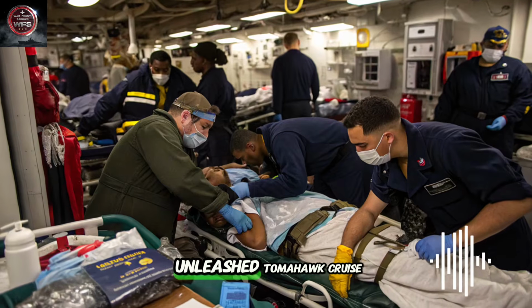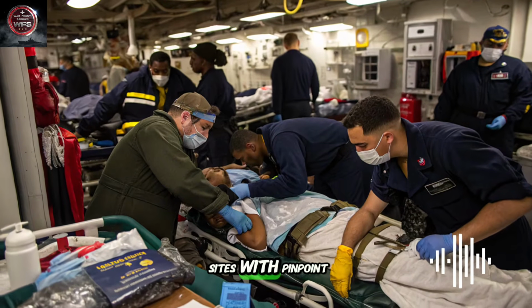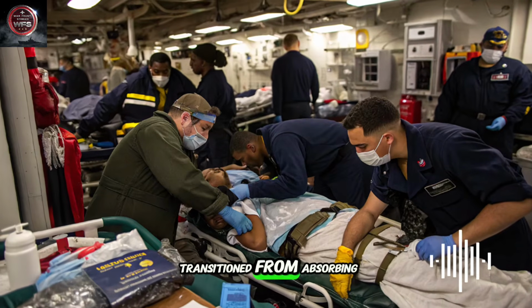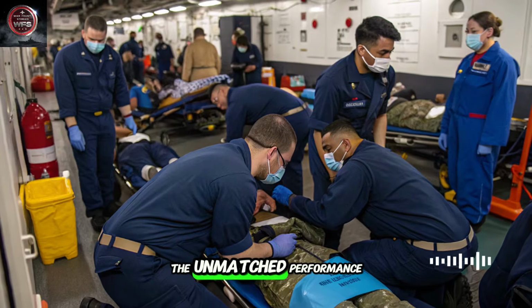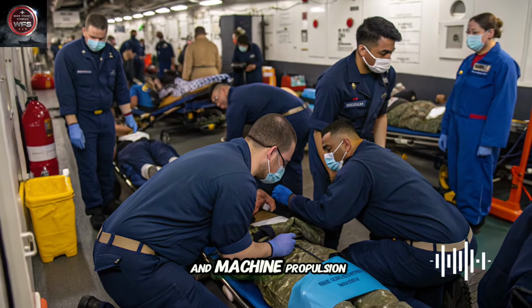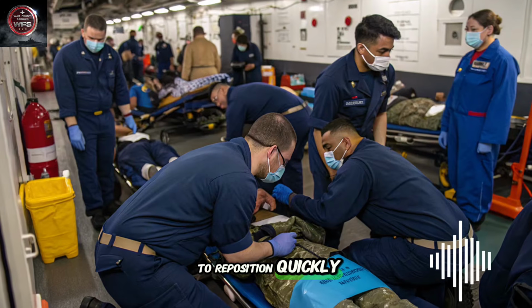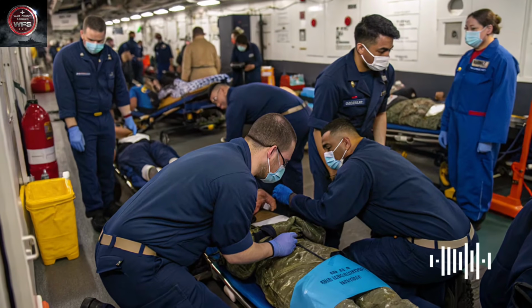Destroyers and cruisers unleashed Tomahawk cruise missiles, targeting enemy launch sites with pinpoint accuracy. The speed at which the Navy transitioned from absorbing an attack to launching one of their own highlighted the unmatched performance of both crew and machine. Propulsion systems allowed the fleet to reposition quickly, creating optimal strike angles while minimizing vulnerability.